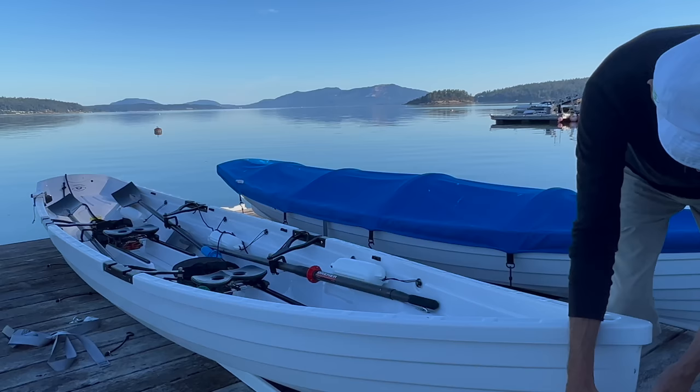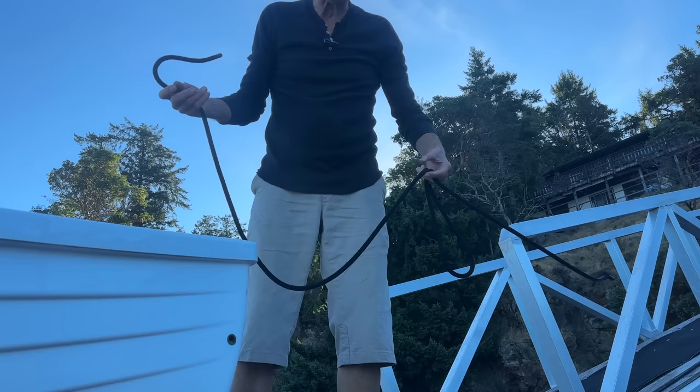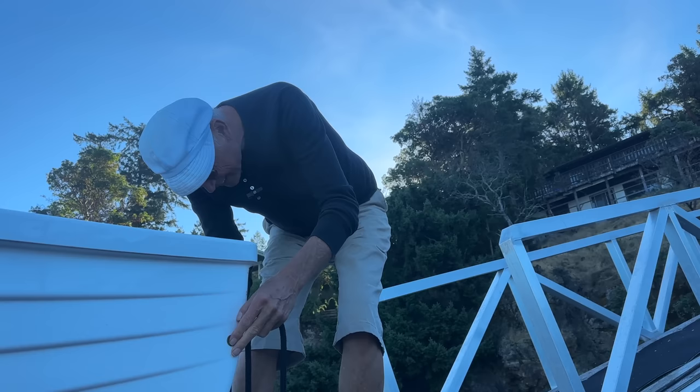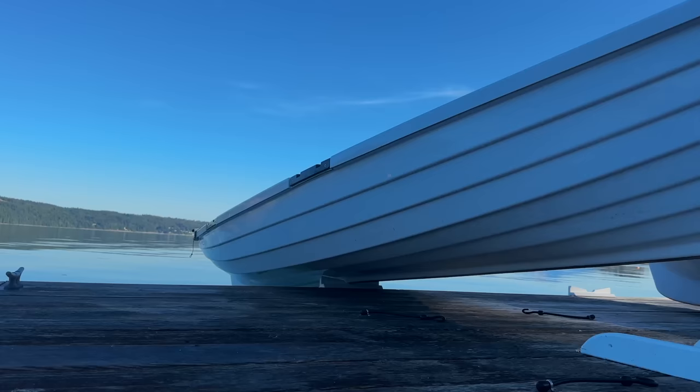Remove the cable lock on the bow. The bow line goes through this little recessed eye on the bow. And these eyes are really strong. You can actually lift the boat off that bow eye. The boat just slides off the slippery dock bunk and dock edge slider and into the water.